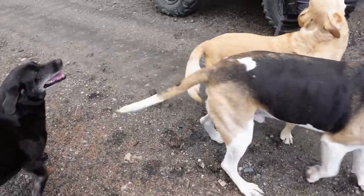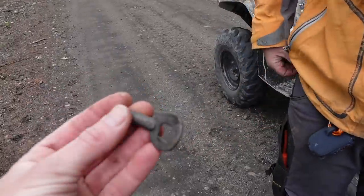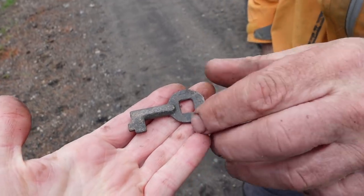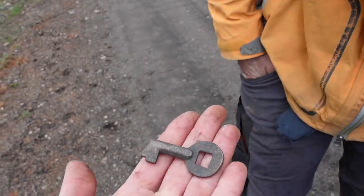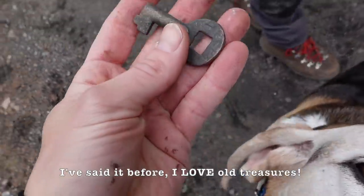Is there a key? Oh, a railway key. Oh my god, that's going in my hut. I've just been looking for things. An old railway key. I found a couple, like a railway brass spike. I saw it right there. Perfect, I'm going to hang that in the hut.